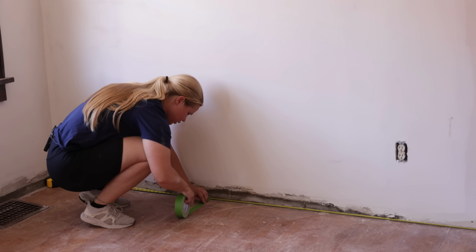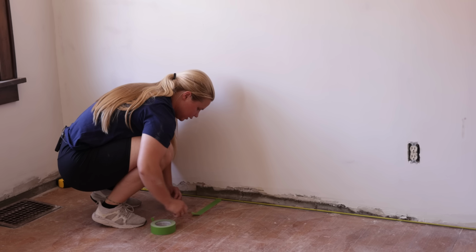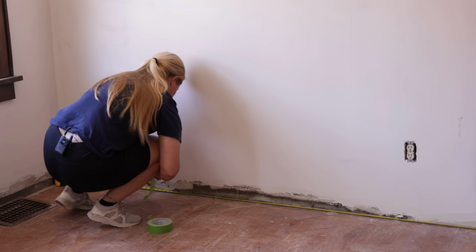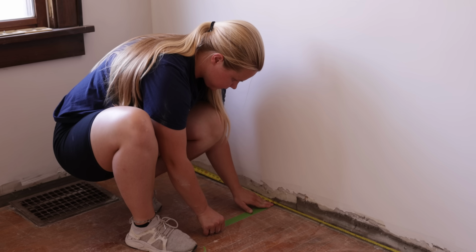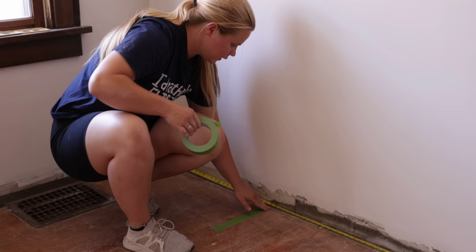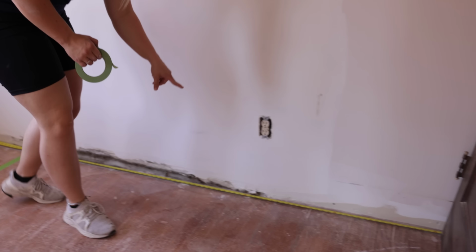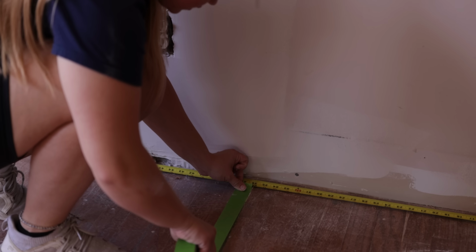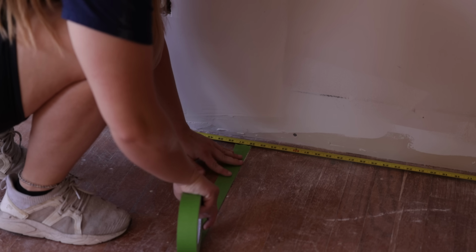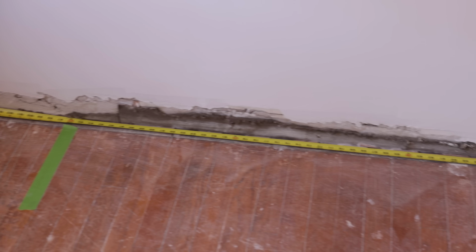I'm just gonna mark because it's 80 inches long. I think maybe we'll go 8 over. And then 1, 2, 3, 4, 5. That would put that here. Okay. That's about how wide the bed would be.